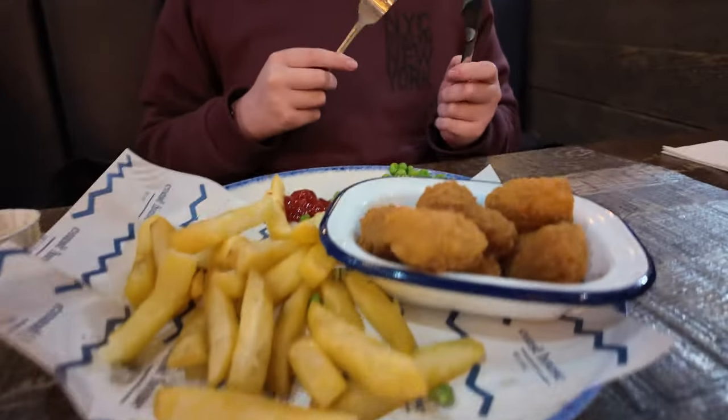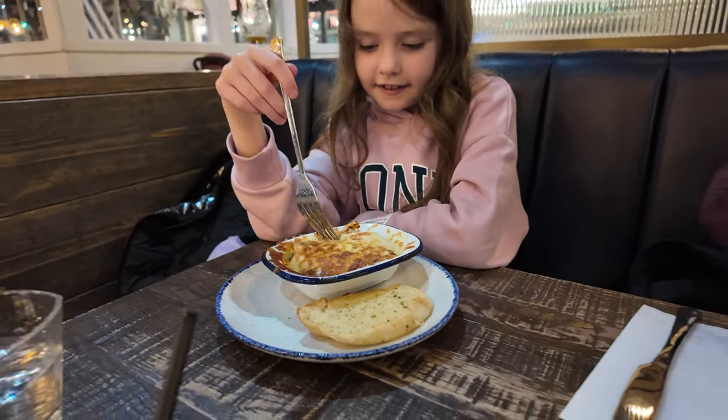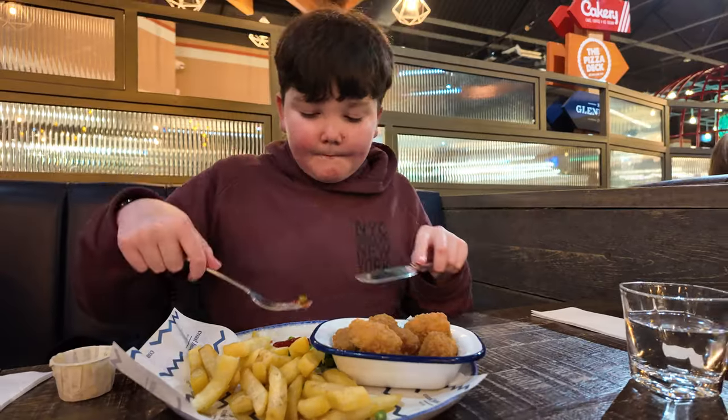So we've just done our order via the app, via my phone. Hopefully it shouldn't take too long to come out. So Matthew has gone for the scampi and chips and some peas. Ollie has gone for lasagna and some garlic bread. And I have gone for the mixed grill. And altogether, this came to just over £30.